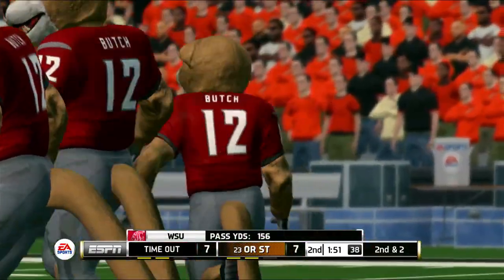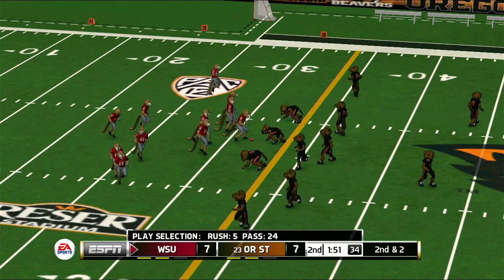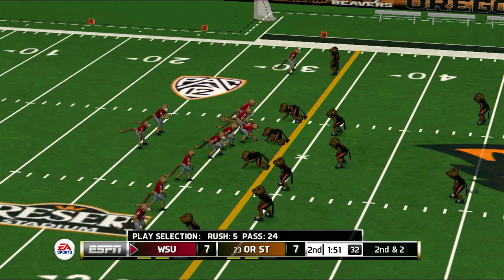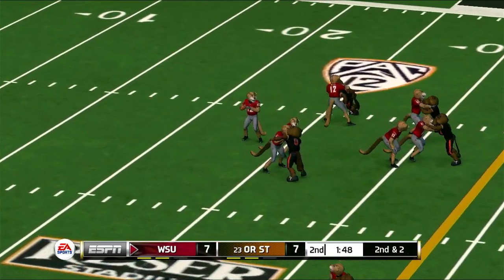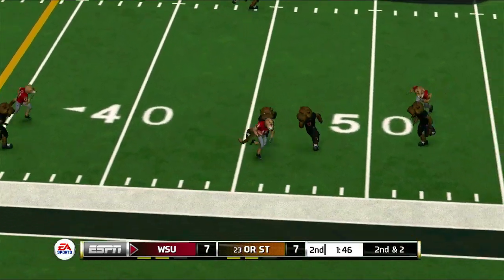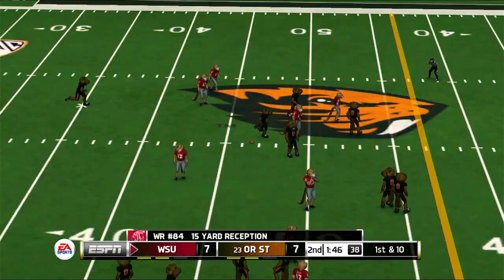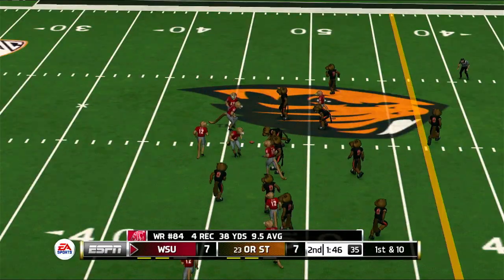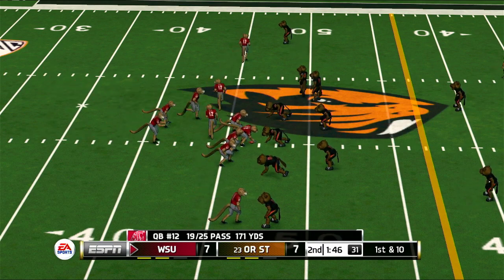He's hit and taken down. Washington State's going to take their first time out of the half. It's second down, and they're about 2 yards away from the sticks. Fires it out, and he's tackled at the 47-yard line. Number 28 brings him down at the 47-yard line. First down.